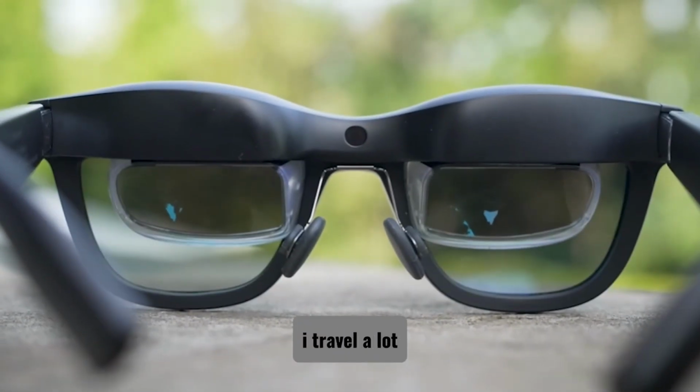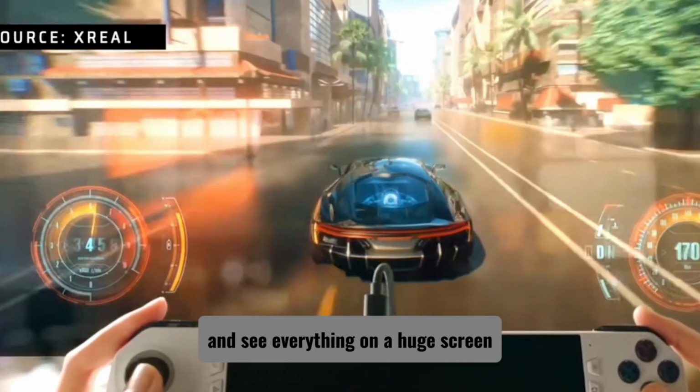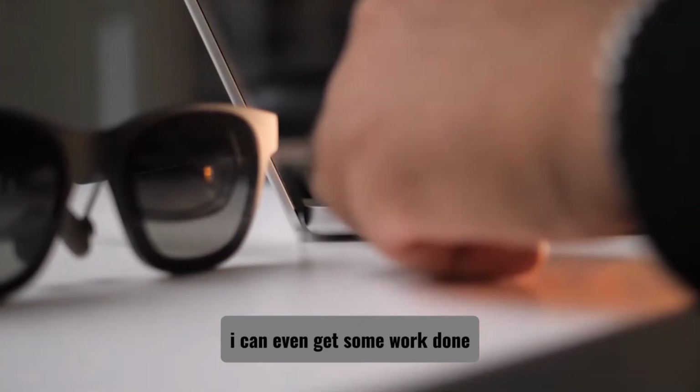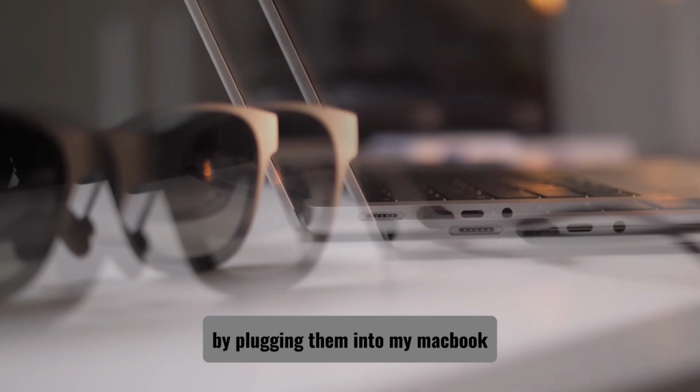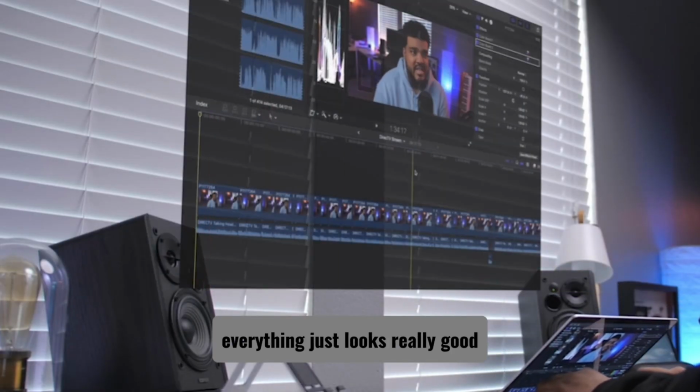I travel a lot, and these are perfect for road trips or flights. I can play my Steam Deck or Nintendo Switch and see everything on a huge screen. I can watch shows from my phone and feel like I'm right there in the action. I can even get some work done by plugging them into my MacBook. Picture is sharp, bright, and colorful. Everything just looks really good.